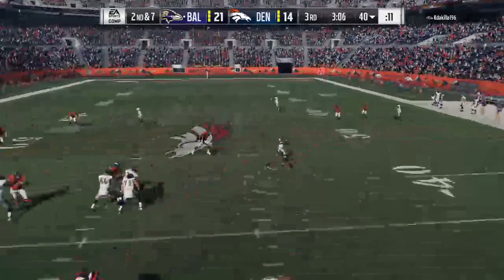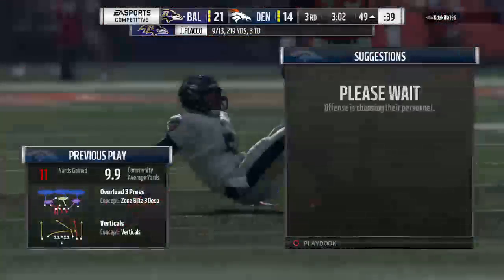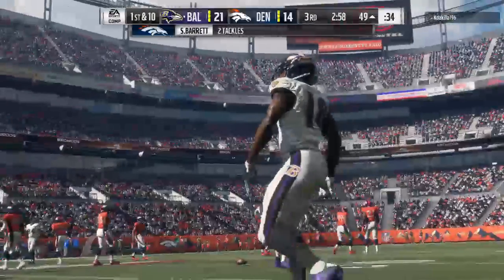Operating out of the gun, Flacco. And this is caught, Jeremy Maclin. And he'll be taken down, but not before he gets into enemy territory. It's a pickup of 11 and a Baltimore first down.